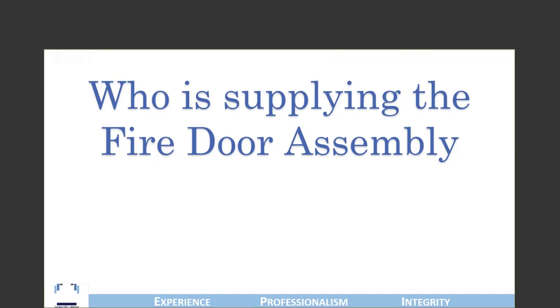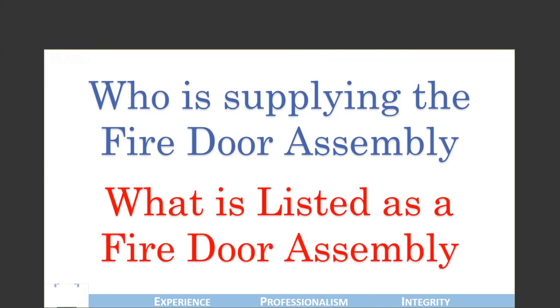Along with this, a very good hint for a buyer or a specifier is to note and understand what fire door assembly is listed. Some of you may have seen in a quick video that I showed in the beginning how fire door certificates are defined and detailed. Every component or type of component is listed.